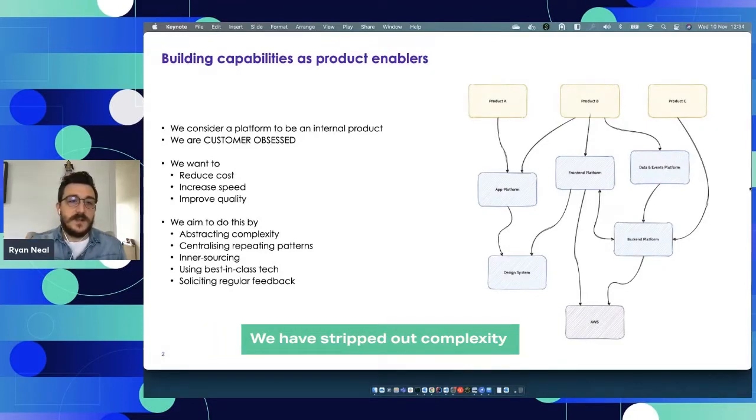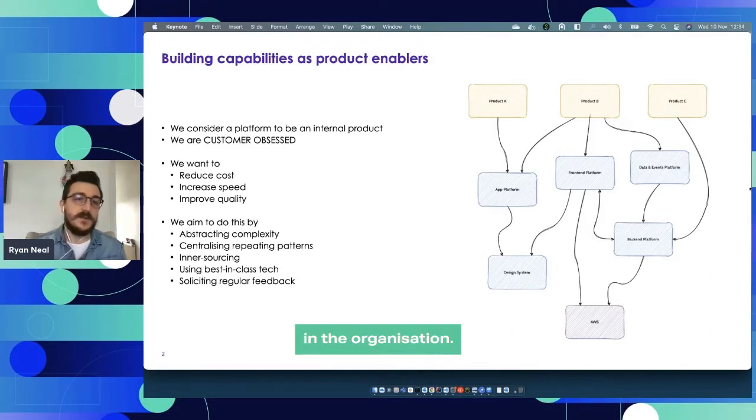We abstract out complexity so that teams don't have to deal with as many infrastructural problems or pipeline problems. We aim to centralize repeating patterns. So if we see a microservice pattern for communicating to a database, we try and centralize that so that people can leverage those patterns and move faster. We encourage inner sourcing. We have several projects that are inner sourced and welcome contribution from absolutely any developer in the organization.